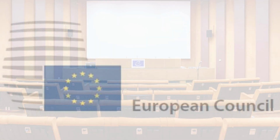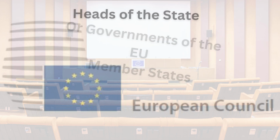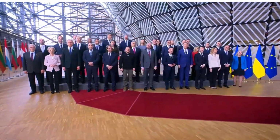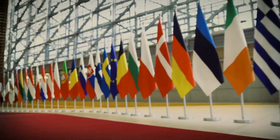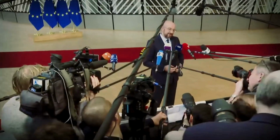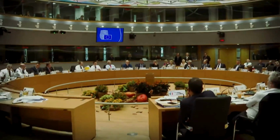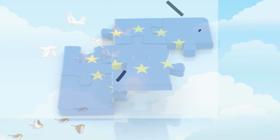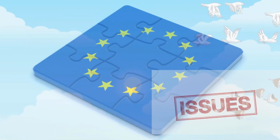The European Council consists of the heads of state or government of the EU's member states, along with the President of the European Council. This institution sets the overall political direction and priorities of the European Union. Unlike the European Parliament and the Council of the European Union, the European Council does not adopt laws as its primary function. Instead, it focuses on providing strategic guidance, shaping policies, and facilitating consensus among member states on key issues.